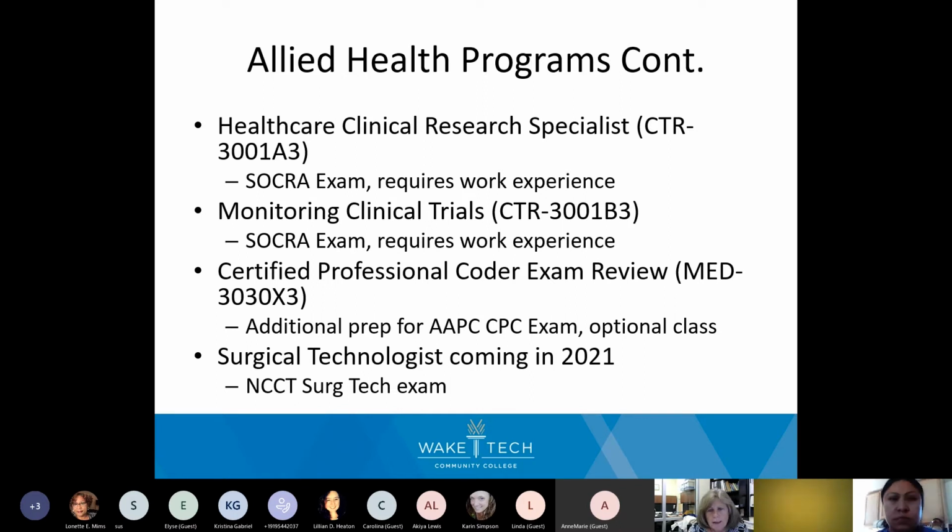We are in the process of developing a surgical tech class, and this again is another one of our programs that is in extremely high demand. This course is not offered in the community college system on the continuing education side, and we have developed the course and applied to the North Carolina system office to start allowing all community colleges in the state to offer this course.